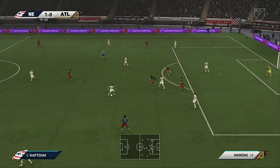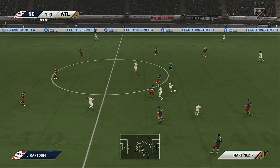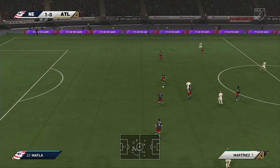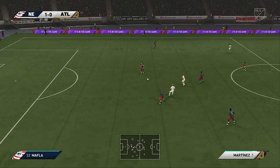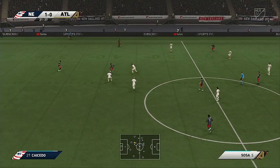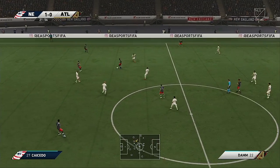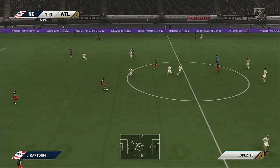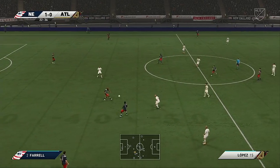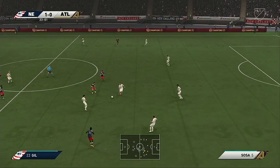Oh, surely. Martinez are there to intercept. Jones, hanging on to the ball in this fashion, suits them. Kaptum. Farrell. And Carles Gil. Well, far from the ideal pass.